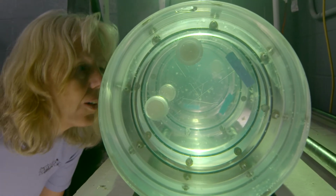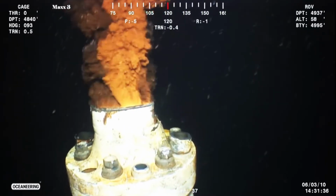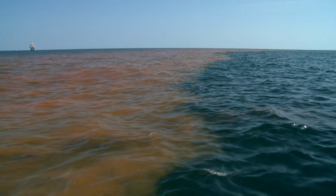Uta Passow is a specialist in biological oceanography. Marine snow is really important because it's the only way food gets transported to the deep ocean. Plants can only grow at the surface ocean because only there is some light. And so all the animals living deeper down where it is dark rely on this marine snow to bring food down to them. In 2010, while millions of gallons of oil poured into the Gulf, something very unexpected happened.